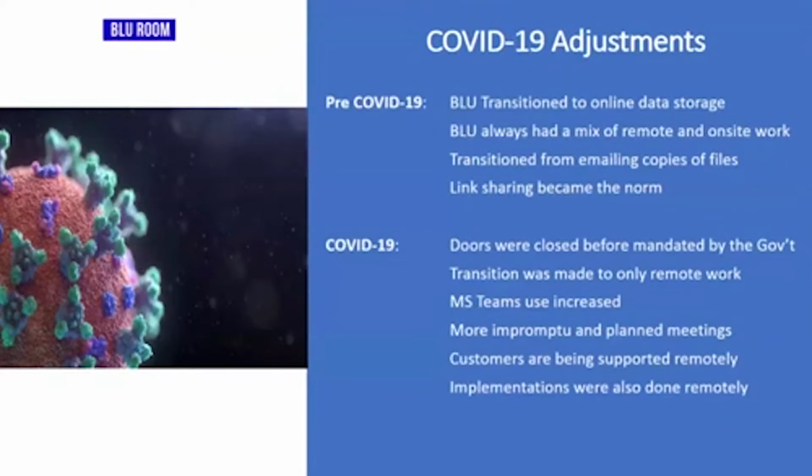After we transitioned to online data storage, link sharing became the norm. So instead of sending an email of a file, we could just send the link to someone, they could do their necessary checks or updates, and then let us know when they finish, and we could continue working on the same document. So it increased the efficiency that we had.